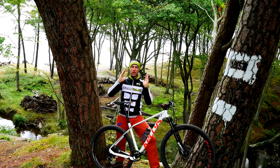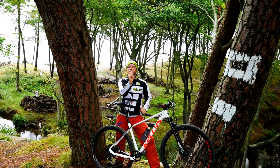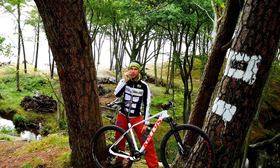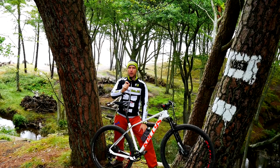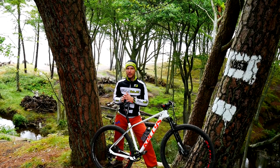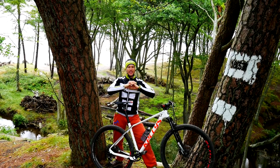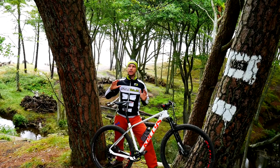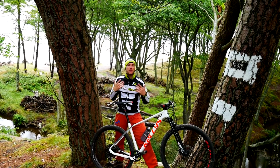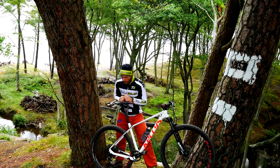The problem is that we now have 12 speed cassettes and the thickness of the cogs remains the same, which is very good because 12 speed Eagle cassettes from SRAM are still very durable. I love my XX1 on my Merida 96, which is now 3 years old. The gold cassette still runs beautifully. It has maybe 5,000 kilometers, maybe more. I don't count since 2 seasons ago.